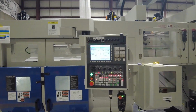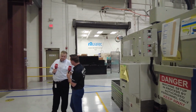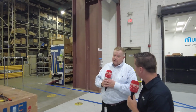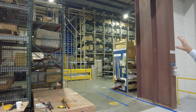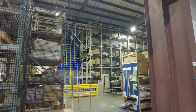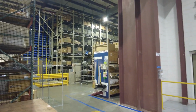So as we're filming this really cool machine, which we'll talk about the technology, how much inventory do you hold here to support your customers? So we keep between $9 and $10 million total of inventory, and you can see in our warehousing system here that it's full. And another interesting tidbit, this is a Murata system. So one of our sister companies builds and designs this automated warehousing system. Normally they're a little larger than this, but because they're our company, they built one that fits our.